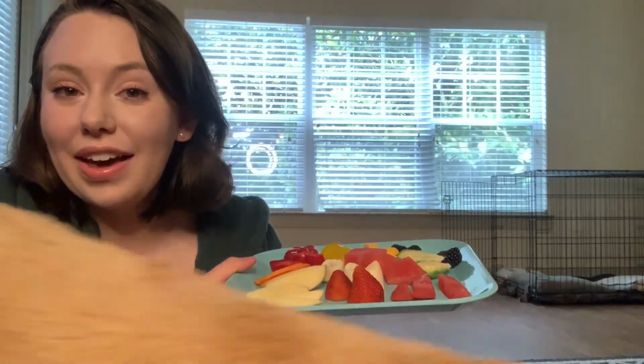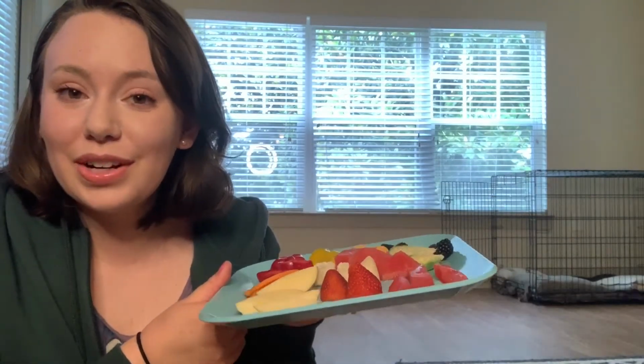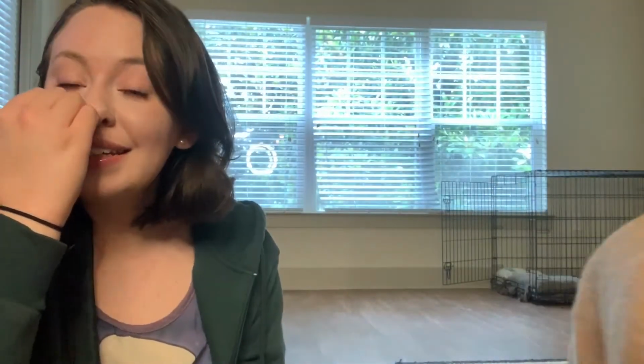So today we thought we would do the same thing with Nala. Thank you to my sister-in-law for giving me the idea. I have an assortment of fruits and veggies for her to try. But really quickly before we jump into that, I have a quick little story time for you guys about why Nala's neck looks the way that it does.